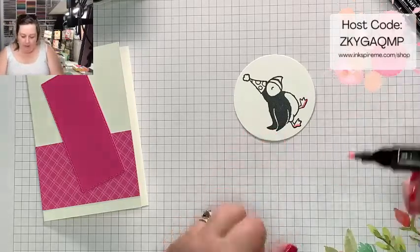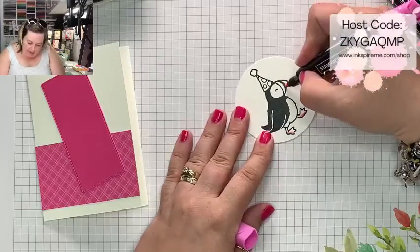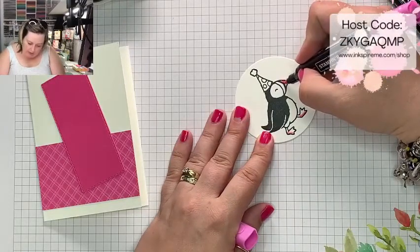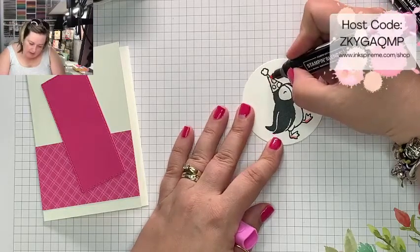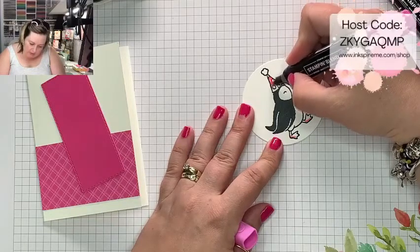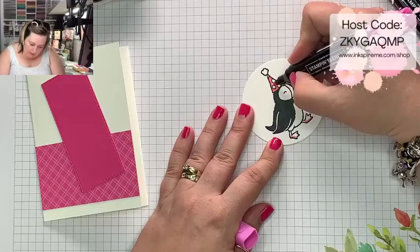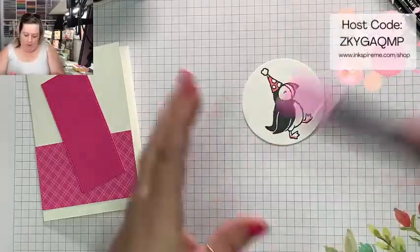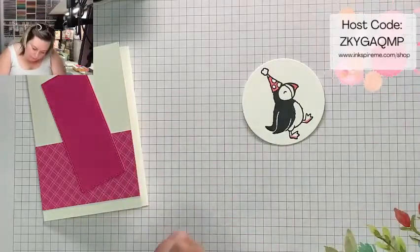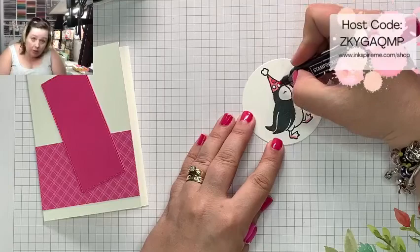Then I'm going to go in with the Pale Papaya next, and I'm also going to color in the tip of his beak. And I'm going to color in the hat. Now you'll notice this is all in the light Polished Pink, but there's a reason for that. Next I'm going to go in with the dark, and I'm going to fill in those polka dots with the dark.